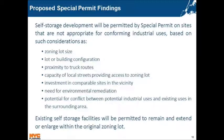Furthermore, the need for environmental remediation of a site. If a site is contaminated, we might rather see a self-storage facility clean it up and get built on there instead of having it sit vacant or contaminated and wait for a more job-intensive industrial business to come and develop it. And also the potential for conflict between potential industrial uses and existing uses in the surrounding area.